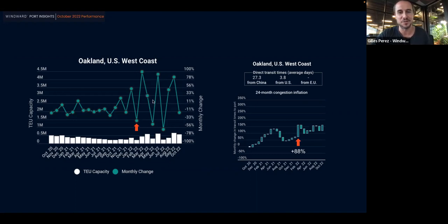There are extreme spikes, both ways, and that starts to go very, very extreme around February 2022, which is around the same time, which is actually, sorry, it started off in March. Sorry, the increase was in March 2022, which is just the following month after there was an 88% increase in February of transit times to Oakland. So this is pretty impressive, and you can definitely see the impact.